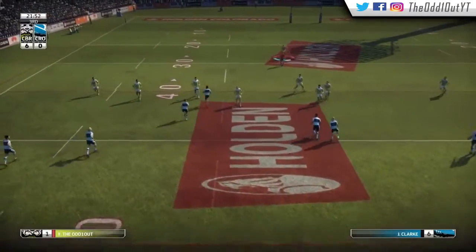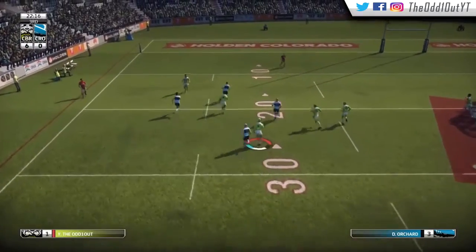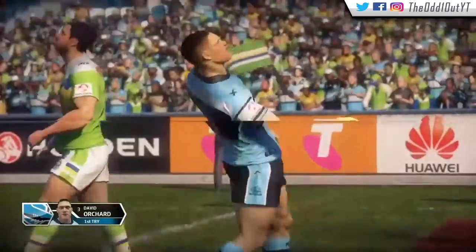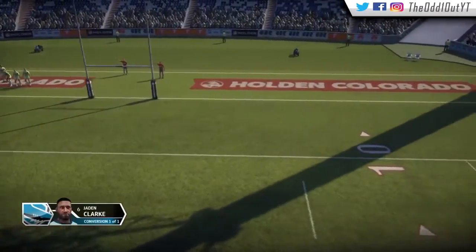We're up 6-0, as they shift it here, drawing past to Orchid, and he gets around our tackle at the back. More great play by the AI, as the Sharks go on the board. Clark with the conversion, and he's going to slot it to tie it up.